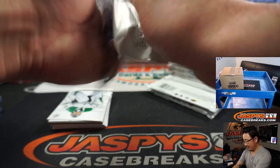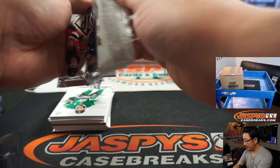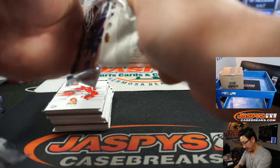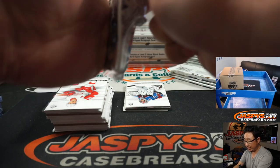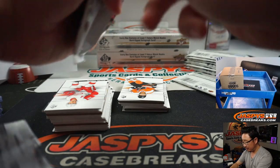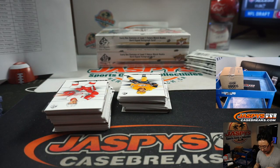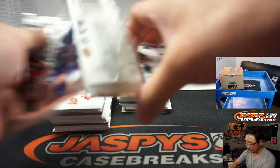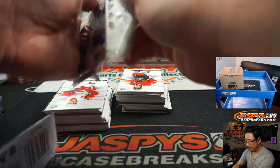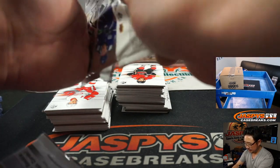Because we're only maybe halfway through, a little over halfway through the first inner case of this 16-box break. And I've got another hour to go, which will take me a little bit over where we usually end the show. So this is the last break of the night. If you're just joining us, folks, this is the last break of the night. People who are waiting for Noir Basketball, we apologize. We don't have that. We thought we did. We don't. So if you bought into those, especially those number blocks, thinking it was going to break tonight, feel free to shoot us an email, jaspyscasebreaks@gmail.com, and we can sort that out for you. Otherwise, it'll probably be one of the first breaks tomorrow. We'll fast track it too. Sorry about that.